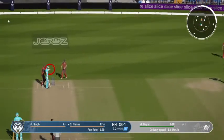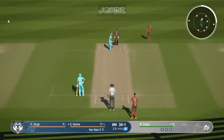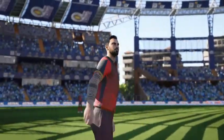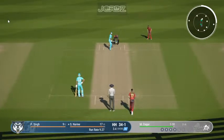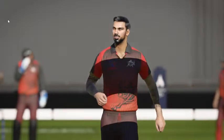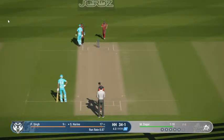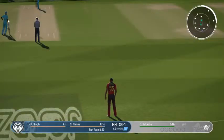Square cut, finds point, no run. Collects that one, simple as you like inside the ring. Misses everything. Couldn't get it through the field. 4 runs added in that over. The Hurricanes are 34 for 1. Run rate has steadied off now. They're finding boundaries and some singles in between. Good batting.